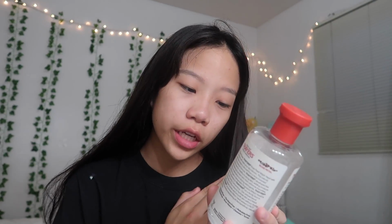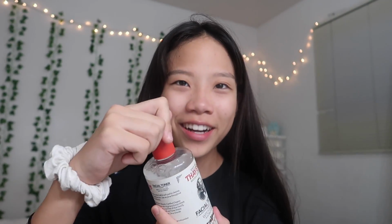I'm gonna go ahead and tone my face. The Thayer's facial toner, witch hazel, and the scent, rose petal, and just kind of get my face. And I don't really know how I feel about this so far. I like it, but at the same time I feel like it breaks me out, so I'm not really sure. I'll have to see. I'm gonna go ahead and moisturize my face.